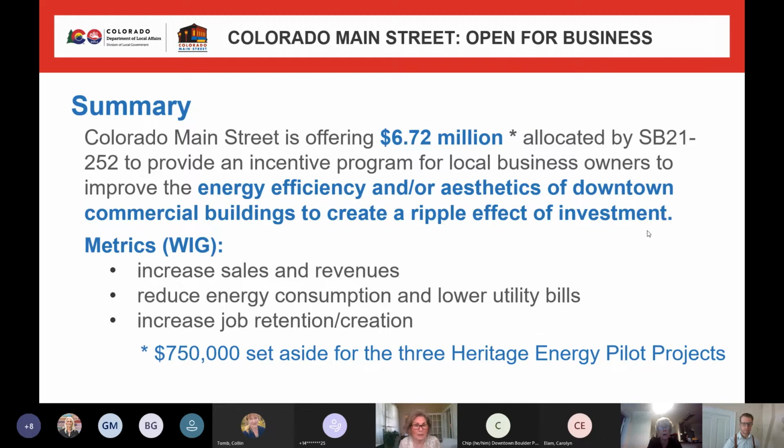So a summary of this program is DOLA was awarded just under $7 million that was allotted through Senate Bill 252 as an incentive to help our businesses come out of COVID and come back strong. We are focusing on doing energy efficiency improvements and aesthetics improvements or facade improvements to buildings in order to create a ripple effect of investment in the downtown.